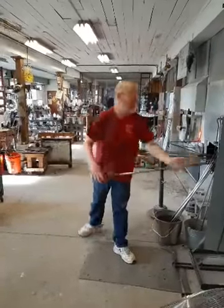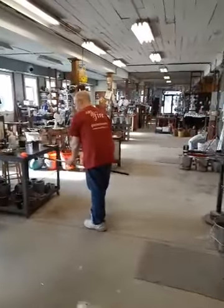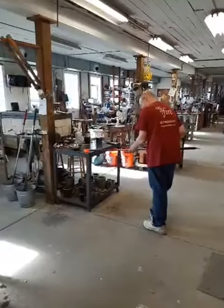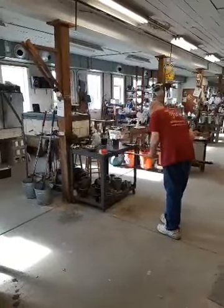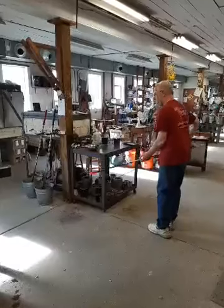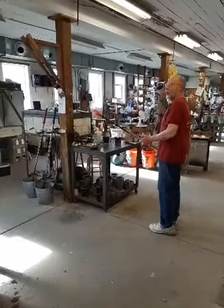Okay. He's got the frit melted in. He's going to twist it up a little bit. He'll be heating it a little bit more and then blowing it out.